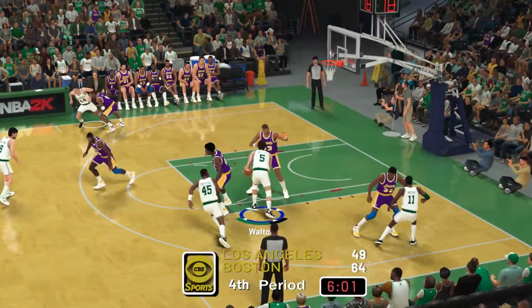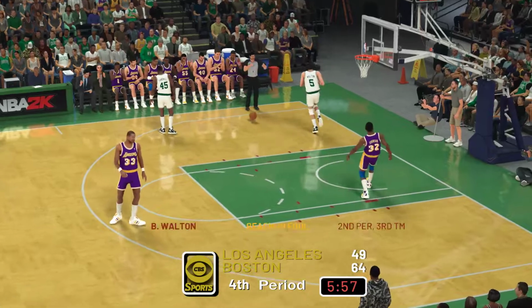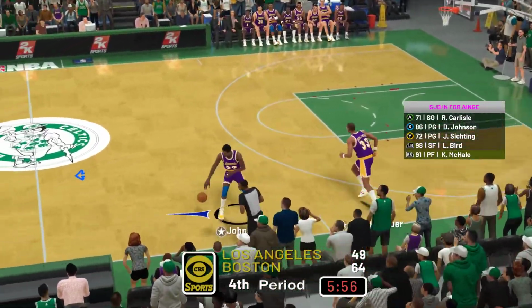Pass to Walton. From 13, and that's an air ball. Not even close. Celtics making a switch here. Parrish is checked in. Lakers trail by 15.